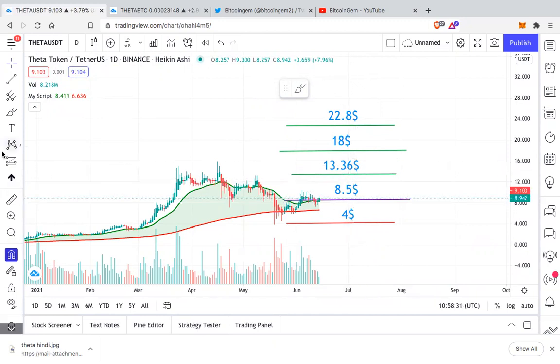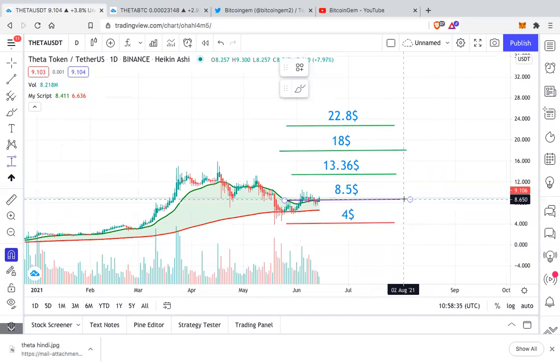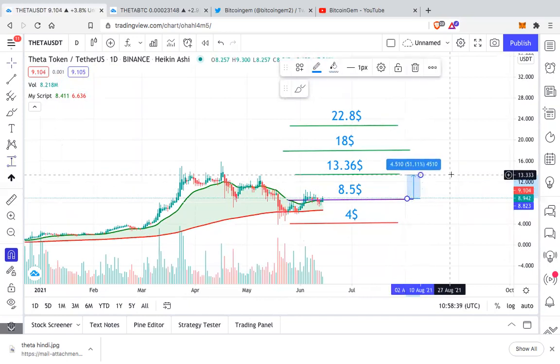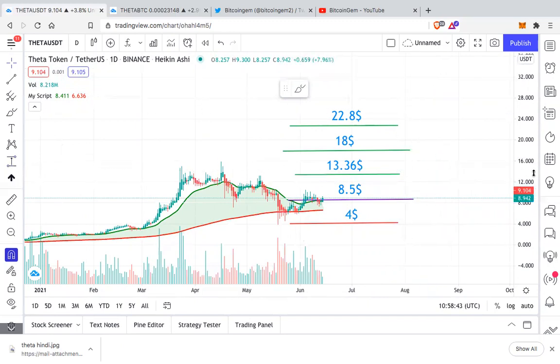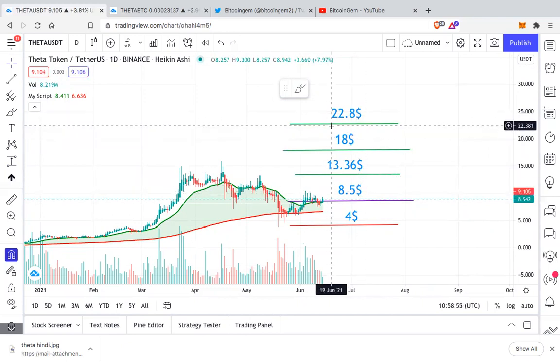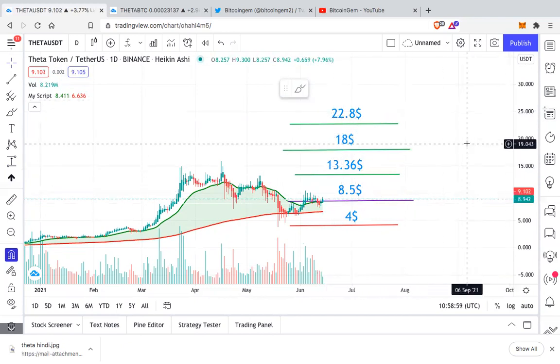So this is also good, almost 50% profit from 8.5. So not a bad profit in these market conditions. And $18 is the next resistance if 13.5 is broken. And ultimately I can see it hitting even 22.8. That is a new all-time high if we continue with the bull trend.